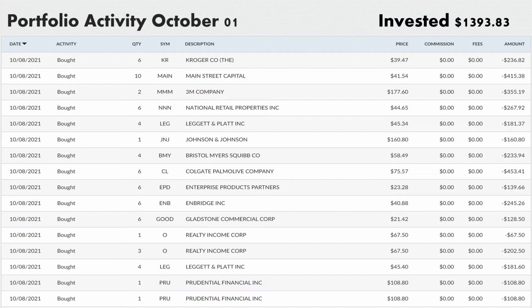Leggett and Platt. I think I've got a little over 20 shares or 24 shares, something like that, in Leggett and Platt right now. And my cost basis came down quite a bit on this. I think I was around $52 or $53 maybe per share. With the $45 range, it brought that cost basis down. So that's what we're looking for. If you see sales like that, that's the best time to jump on, grab a little bit more. Never be afraid of a sale.